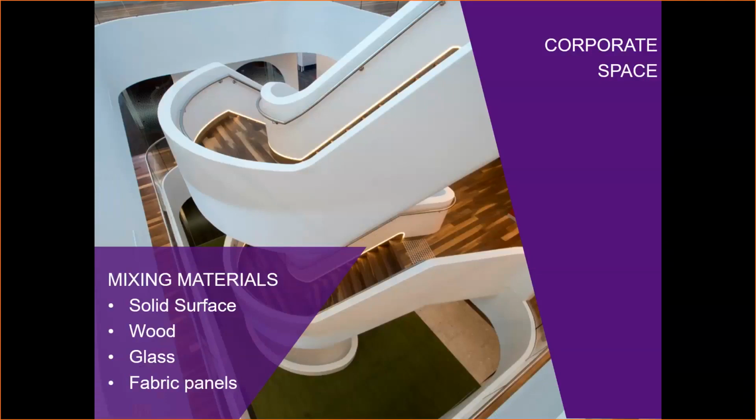This staircase incorporates the glass, wood, metal, and even a thermoformed curved solid surface. And this is a great example of how each product gets to perform well, but also works well together.